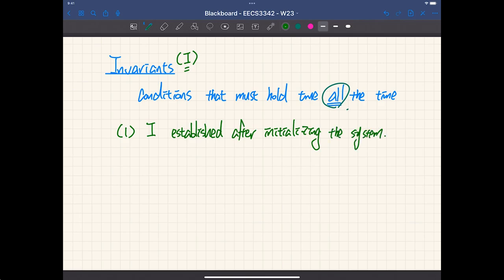for example, in your lab number one, how do we initialize a bank? We just assign the account relation to be just empty relation. That's one way to initialize the system. And the way to visualize this is like this. Think about we have some, so circle means the states. Okay, so this is like an initial states.